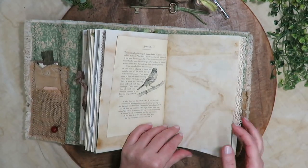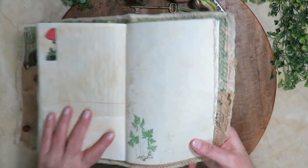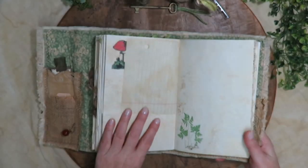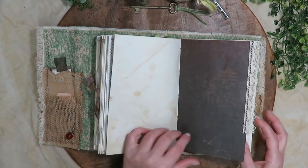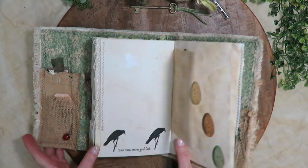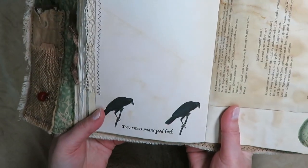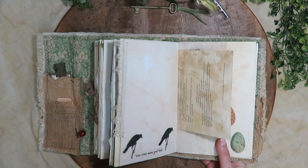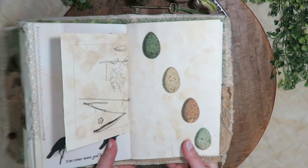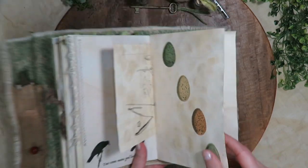Another page from the nature book. Got another mushroom and another fern. A little bit of lace here on the edge. And two crows means good luck. If two crows fly by you, it means good luck. Some egg images printed right onto the tea-dyed paper.